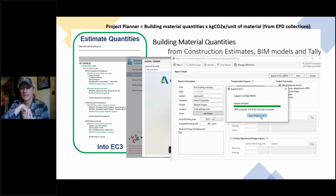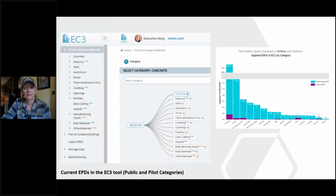And then a Tally export. So if you're using Tally in Revit to do whole building lifecycle assessment, you can export your Tally bill of materials and quantities to EC3, and then start doing the EPD selection and sorting as the next step. I'm going to go through some screenshots of EC3 first to talk about this, and then I'm actually going to go in and do a demo. It's always good to see things a couple times, and I go kind of quickly.